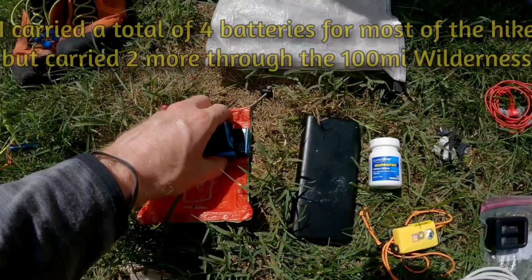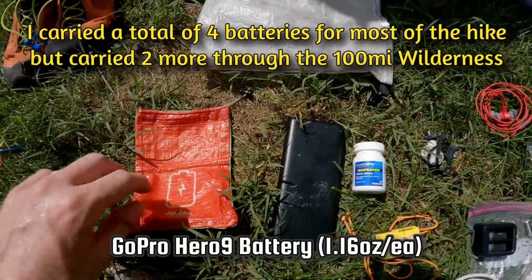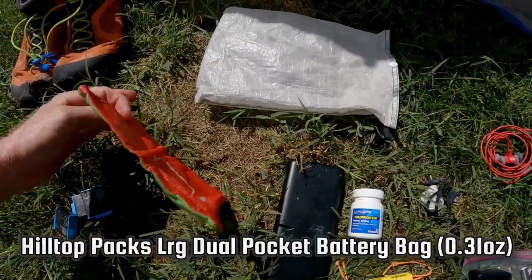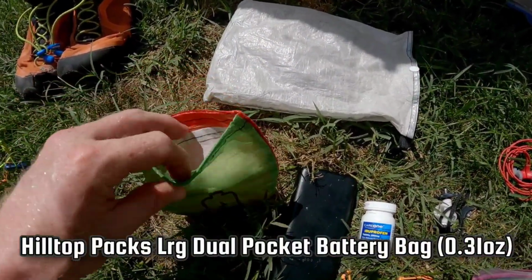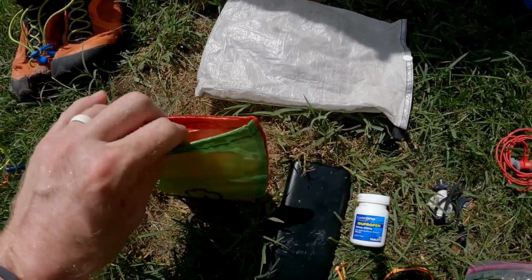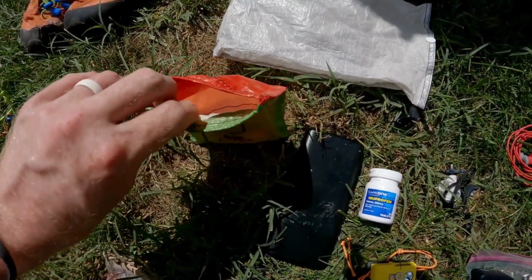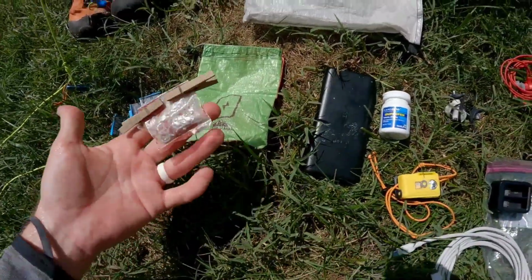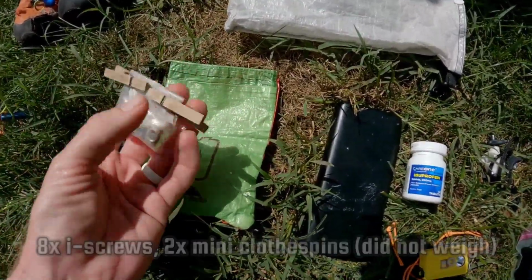Over here I had extra GoPro batteries, and Hilltop Packs also makes this awesome battery bag, which is red on one side, green on the other. And then there's this little wall so that you can keep track of which batteries are charged and which are, shall we say, less charged perhaps. Beneath that, this wonderful little bag that looks pretty much crazy.